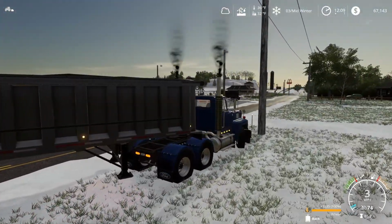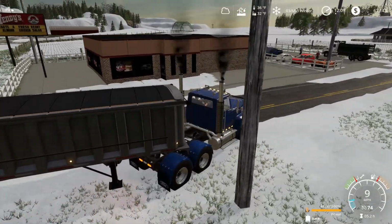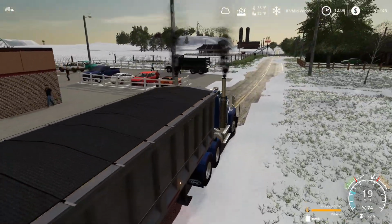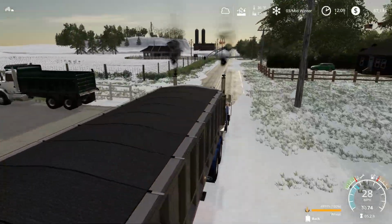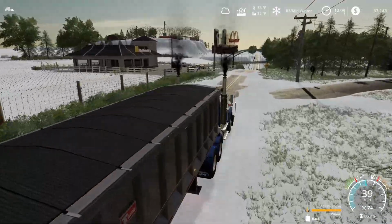Whoa, this is slippery. Let's raise this back a touch there. There we go. I was sliding around so much with this thing coming down the hill. Oh man, it's a little bit slick out there.